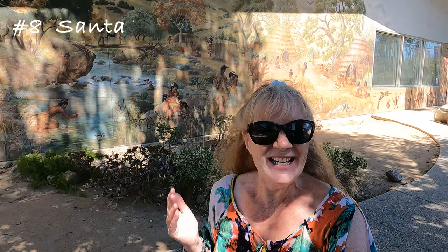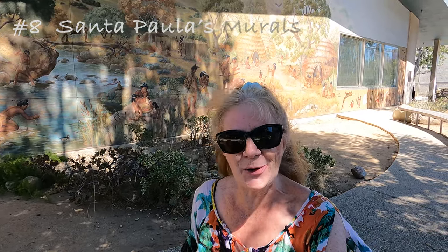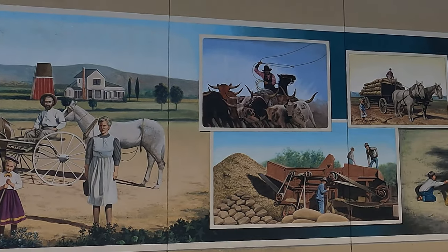Number 8. Take a walking tour around the city to see the 9 murals that are painted on different buildings that depict the history of Santa Paula from its earliest residents, the Chumash Indians, to the present day.